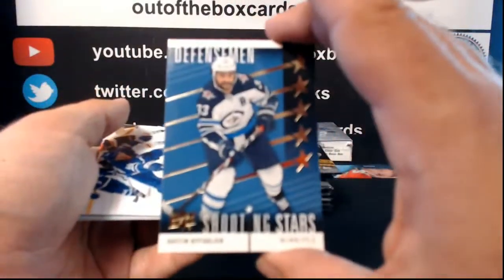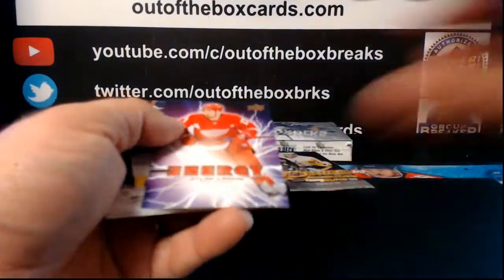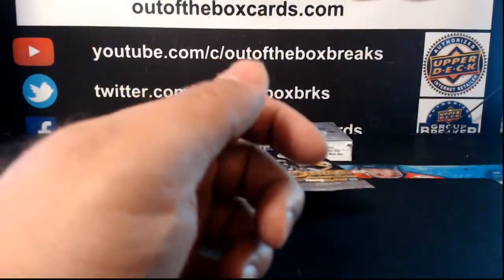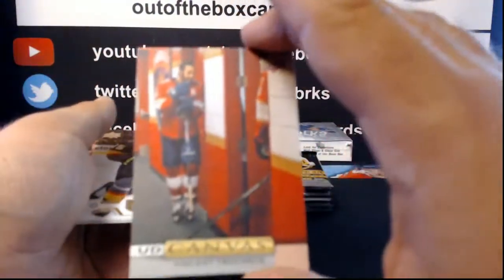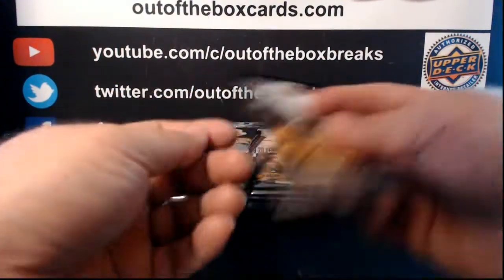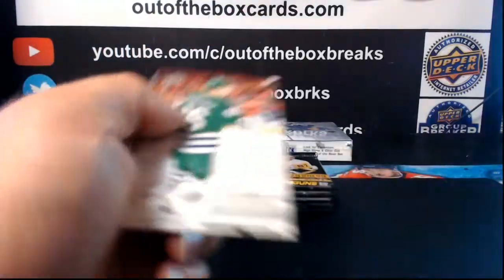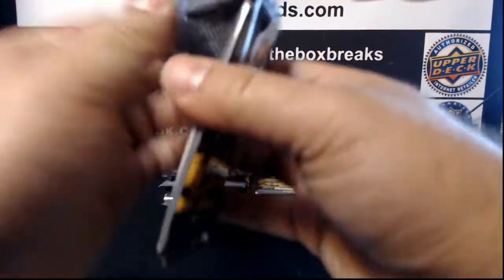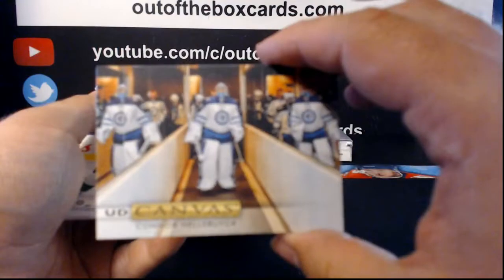Shooting Star, Dustin Byfuglien for Winnipeg. Pure Energy for Detroit, Dylan Larkin. Vincent Trocheck, canvas for Florida. Filip Hronek, Young Gun for Detroit. Canvas for the Winnipeg Jets, Connor Hellebuyck.